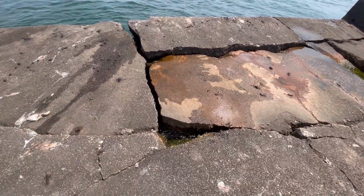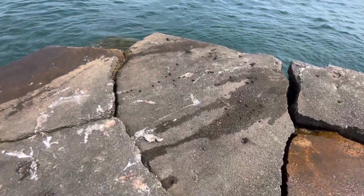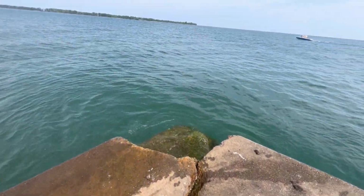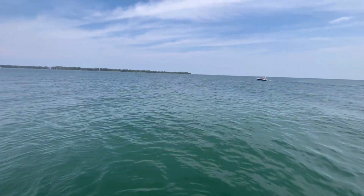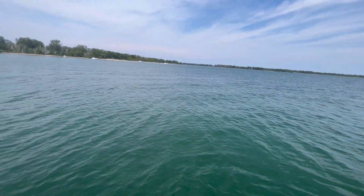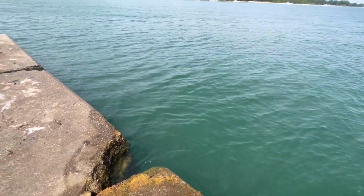Then down off to the left of the end of the pier here, there was this broken piece of pier, and it looked like it was sticking together pretty good, so I went and walked down on it, but you can kind of see how the water comes up and through that. I'm guessing it broke during freezing and thawing during the winter time with the ice.